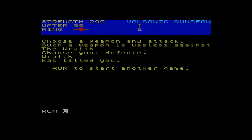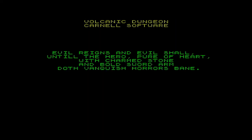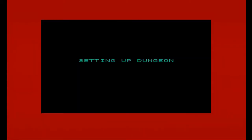I see a pattern forming here. Do you see a pattern forming here? We went south and got murdered by the wraith. I think we may have to find the weapon. This game is a tad flawed, I suspect, in its design. Just a wee bit flawed with the way it runs.